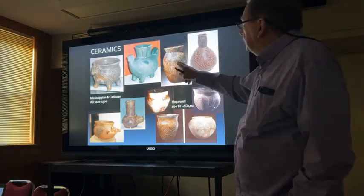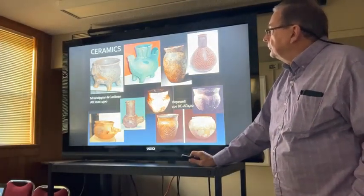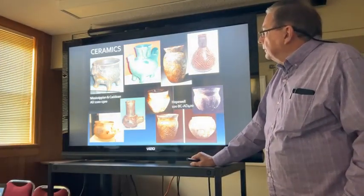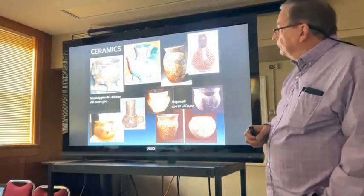And this one is very unique. Only one I've ever seen quite like that. It came from Arkansas. And they actually carved out those shapes and designs in that one.